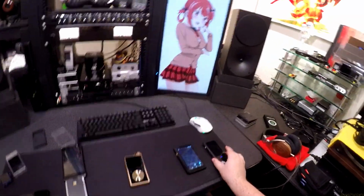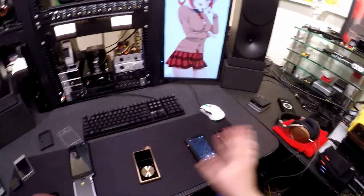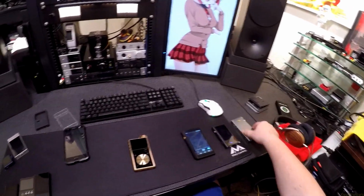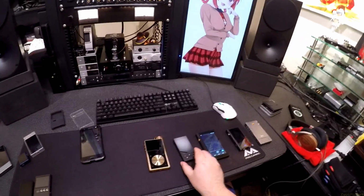This FIO sent me, I'd probably keep this around. Actually, if I sell those, I could buy this without a question. Keep that around just to play with it and see how the updates handle it. And I'll never sell my Q5. I'm probably not selling, like, I'll bring one of these to my car permanently.